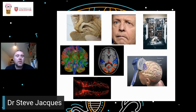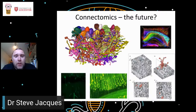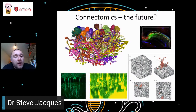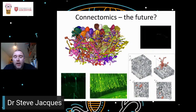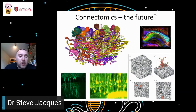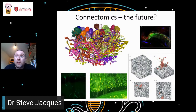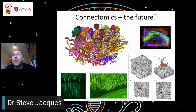So this is a sample of the methods that we have at our disposal to study the nervous system. However, what I thought you would be particularly interested in finding out more about this evening is the science of connectomics. Now, connectomics is something which has only been trendy for about the last decade. And what connectomics strives to do, and this is a very lofty aspiration, is to map every single connection within the nervous system. And the way you can go about doing this is in principle very, very simple.